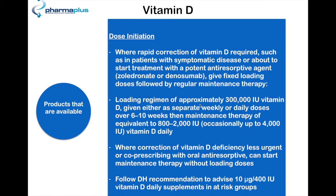The loading dose is approximately 3,000 IU. Okay, it's quite a lot, given either as separate weekly or daily doses over a period of 6 to 10 weeks, then a maintenance dose of around 800 to 2,000 IU. Where correction of vitamin D deficiency is less urgent, or when co-prescribing with an oral anti-resorptive, you can start on maintenance therapy without loading doses. And also remember at-risk groups: they are recommended 10 micrograms or 400 IU of vitamin D supplements a day. So this is where you could potentially come in. Those other ones, you'll probably be relying upon the doctor, relying upon prescriptions. But here, you've got a massive patient audience that you can support.